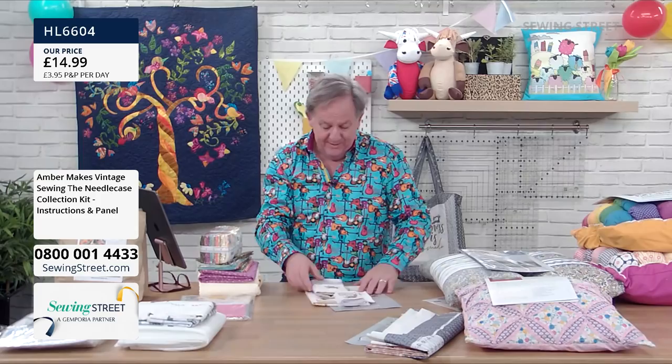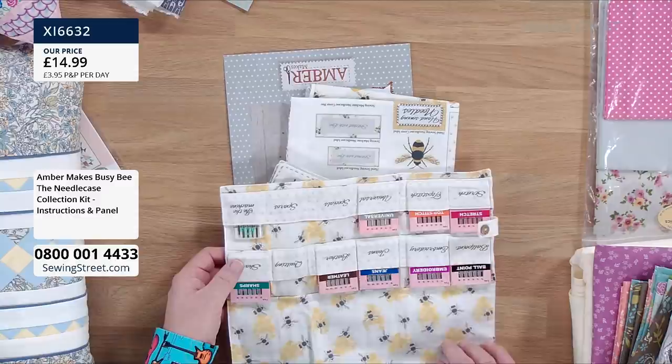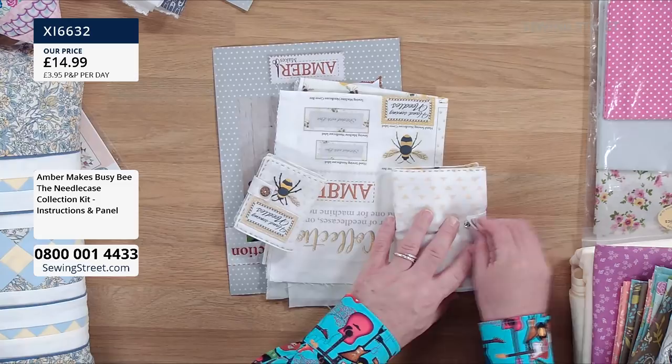I've now got it in Bumblebee. So you get the panel and you get the instructions. And there's the little cases that you make. I love the way they've made them look like they're old and well used. You know what I mean? Oh, sorry, I was upside down. That's what they've done with me, apparently. That's nice.